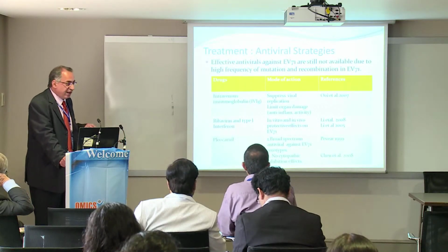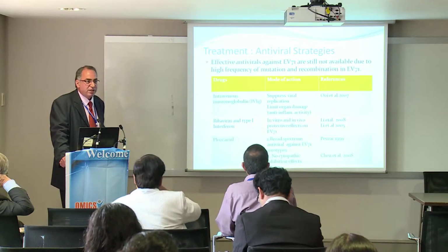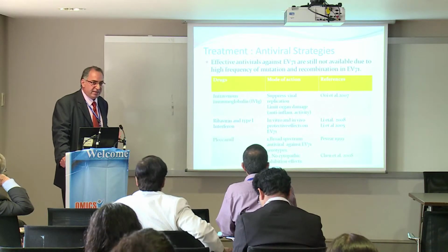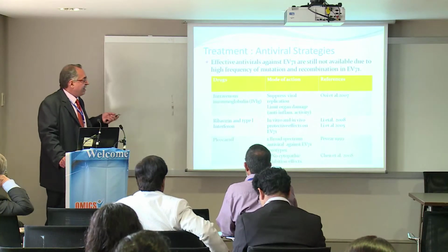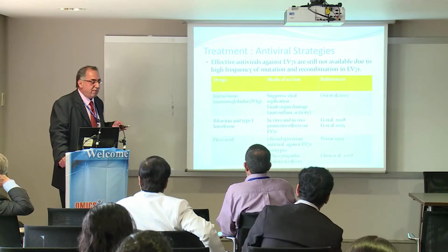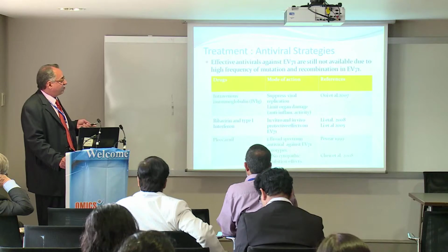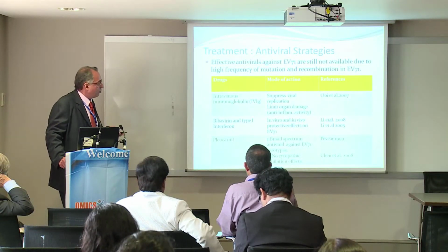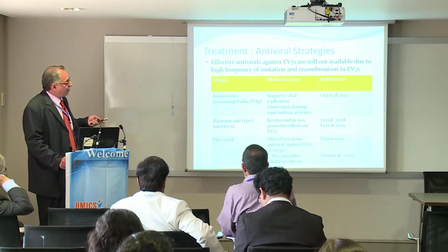Now what about the treatment? If we are talking about the classic hand, foot, mouth disease, it's usually symptomatic. You have fever, you have a skin rash. It's a self-limiting disease. But what about if you have the complicated form? Many antivirals have been reported in the literature. Among them is intravenous immunoglobulin, which acts to suppress the viral replication, and with its anti-inflammatory activity it also limits the organ damage. This has been reported in 2007.